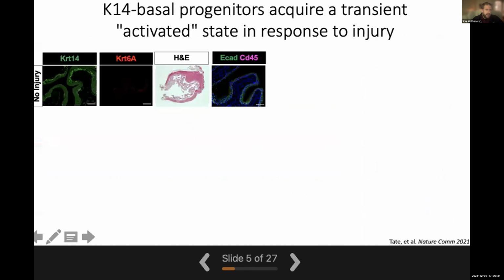So just to highlight this a little more here, this is a mouse that hasn't been injured in any way. You can see here that a very small subset of the basal cells are expressing keratin 14. You don't have any keratin 6. There's not really any inflammation to be seen based on the lack of CD45 positive cells.